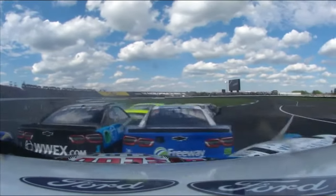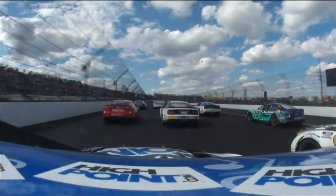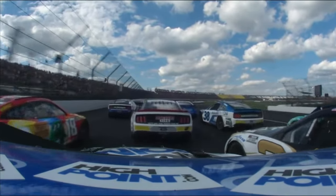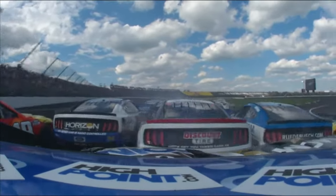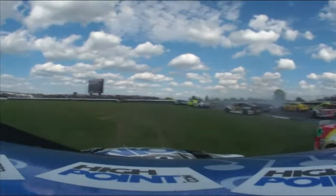Car's going through the grass. Truex has the left front tire issue back there. It's riding on the 14 car. There's just too much to cover.